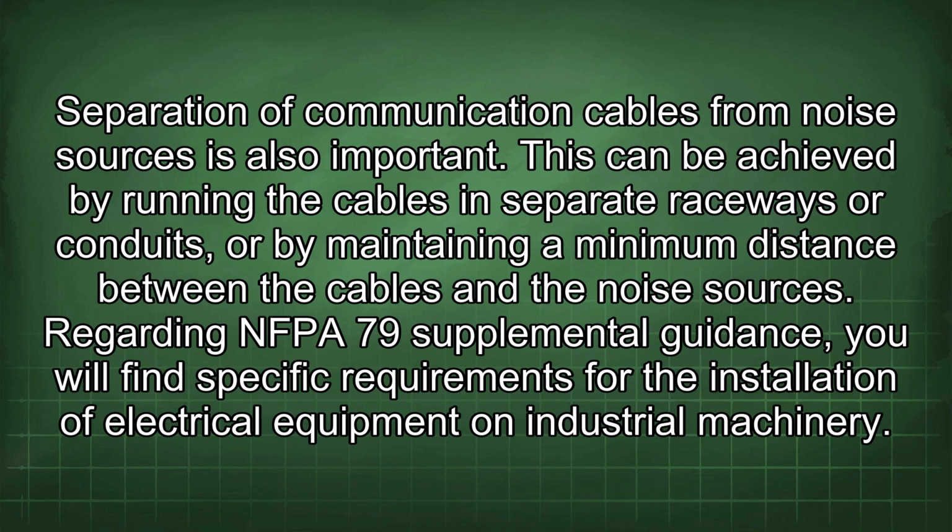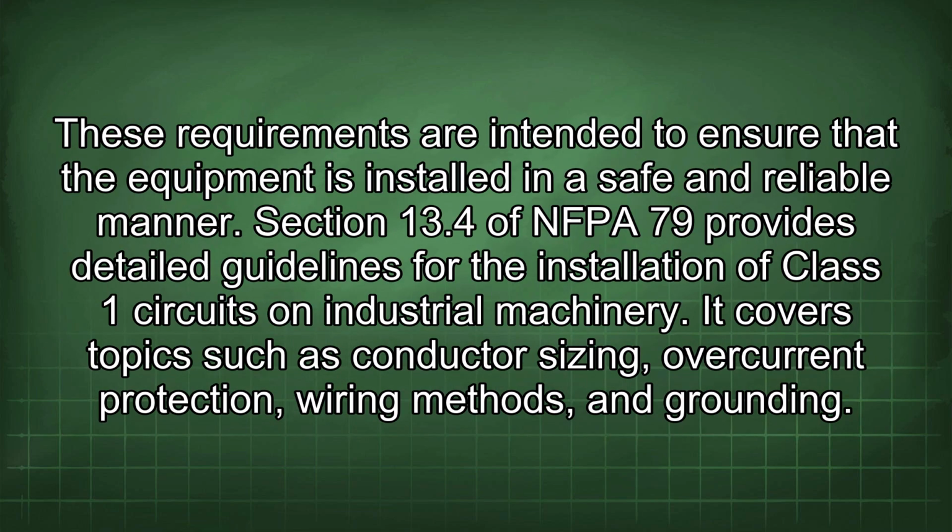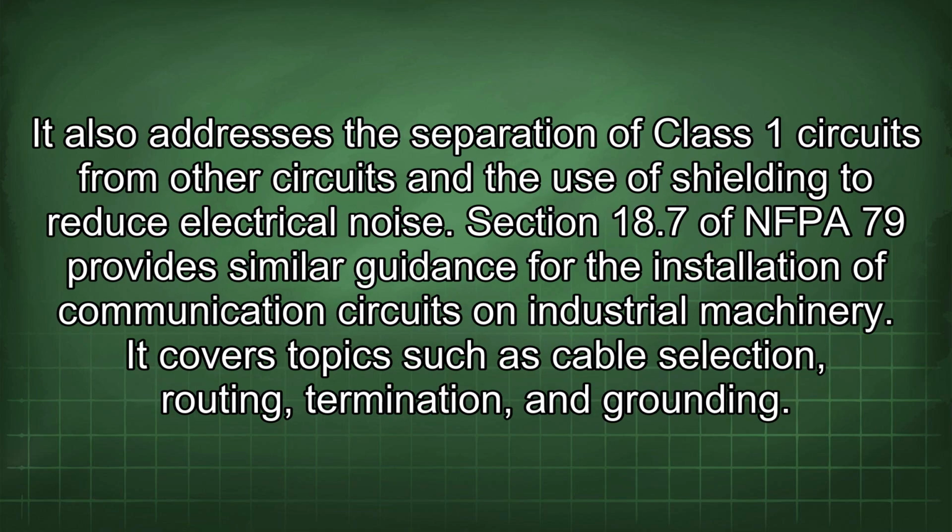Regarding NFPA 79 supplemental guidance, you will find specific requirements for the installation of electrical equipment on industrial machinery. These requirements are intended to ensure that the equipment is installed in a safe and reliable manner. Section 13.4 of NFPA 79 provides detailed guidelines for the installation of Class 1 circuits on industrial machinery. It covers topics such as conductor sizing, overcurrent protection, wiring methods, and grounding. It also addresses the separation of Class 1 circuits from other circuits and the use of shielding to reduce electrical noise.